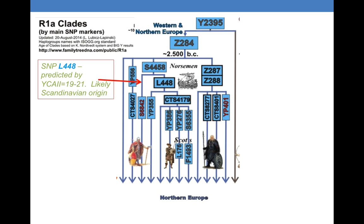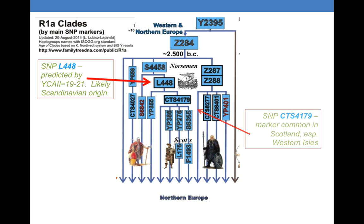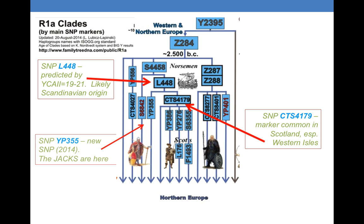So let's summarise these SNPs. This YP355 was discovered in 2014, and this is the JAX marker. It's more people than just the JAX. There are other people in this.